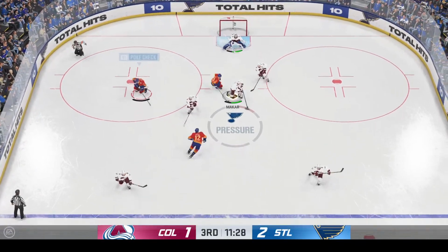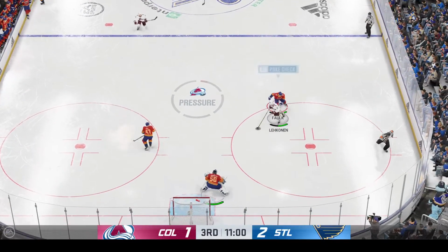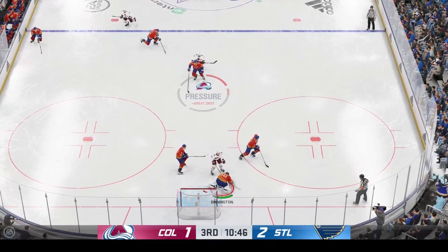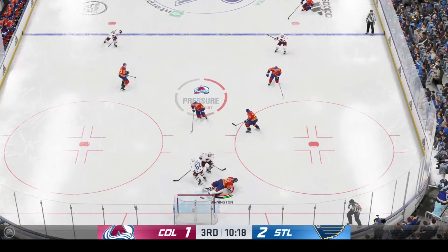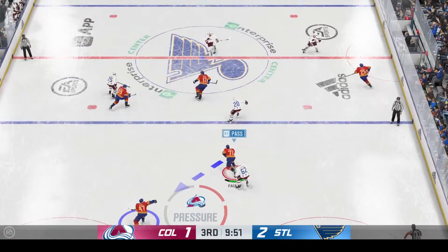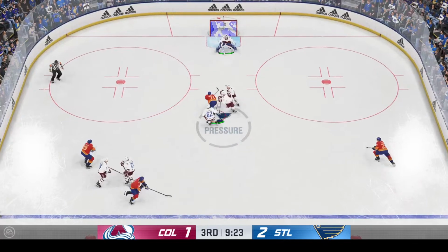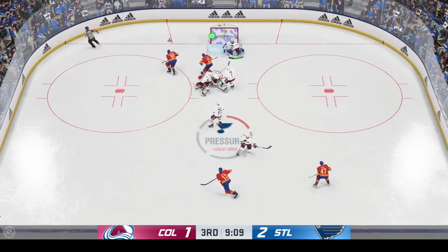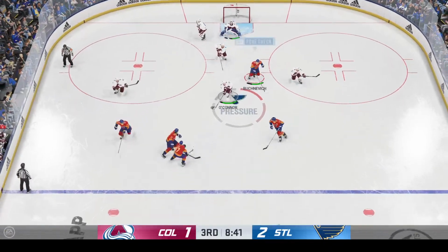Colorado's looking to break out of their own end. The Avs cross the line and gain the zone. Denied by the goaltender. A shot. Stuffs him again. St. Louis has it in the defensive end. Right up Main Street and on the attack. And that shot goes nowhere as the lane was filled. Puck grab by O'Connor.